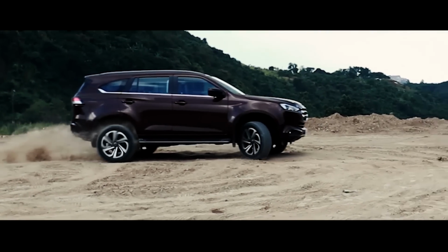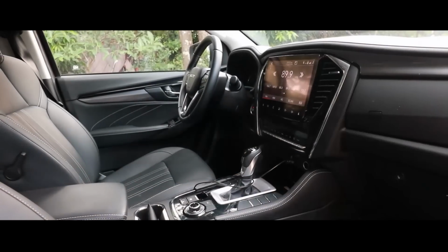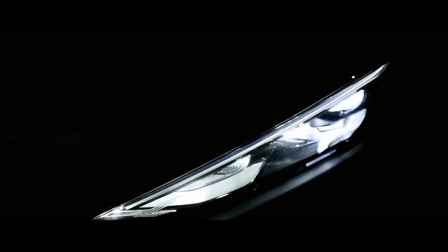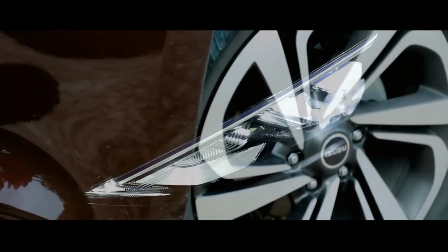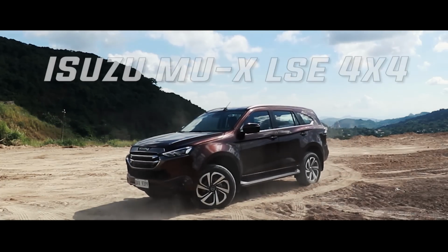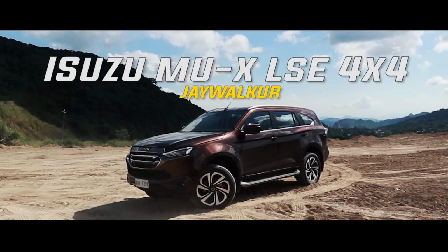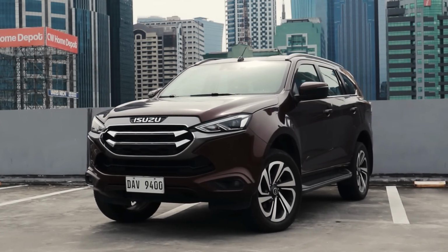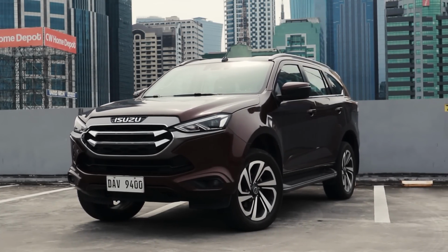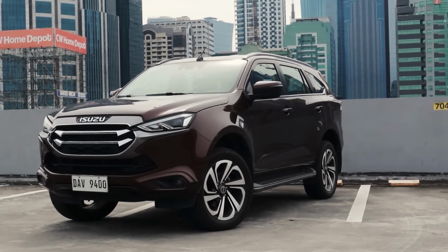I can name a couple of areas that could be improved on the new Mu-X, like the engine noise penetrating into the cabin, but I can't think of anything that I would consider a deal breaker. The Mu-X does a lot of things really well. It has the most usable third row. It's one of the most fuel efficient in the class, and the adaptive cruise works really well. These are just some of the reasons why it was my top pick last year.